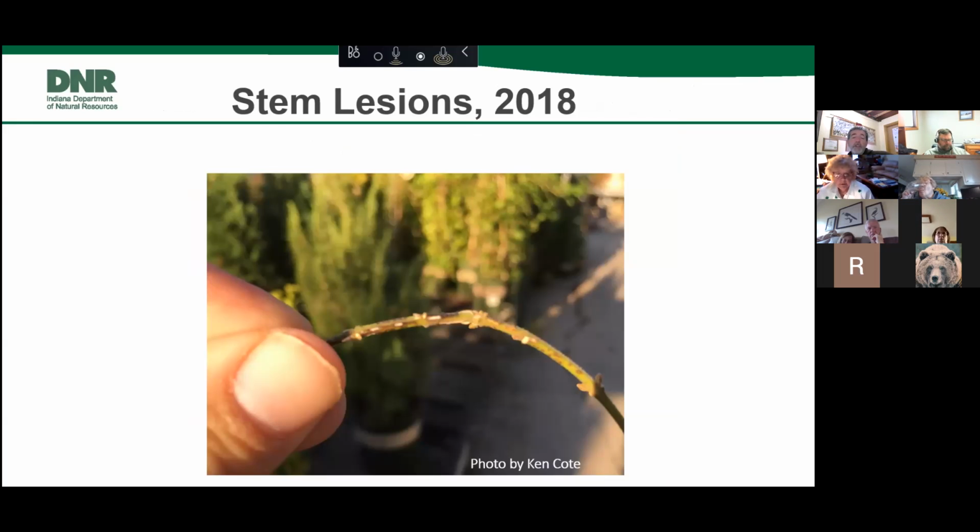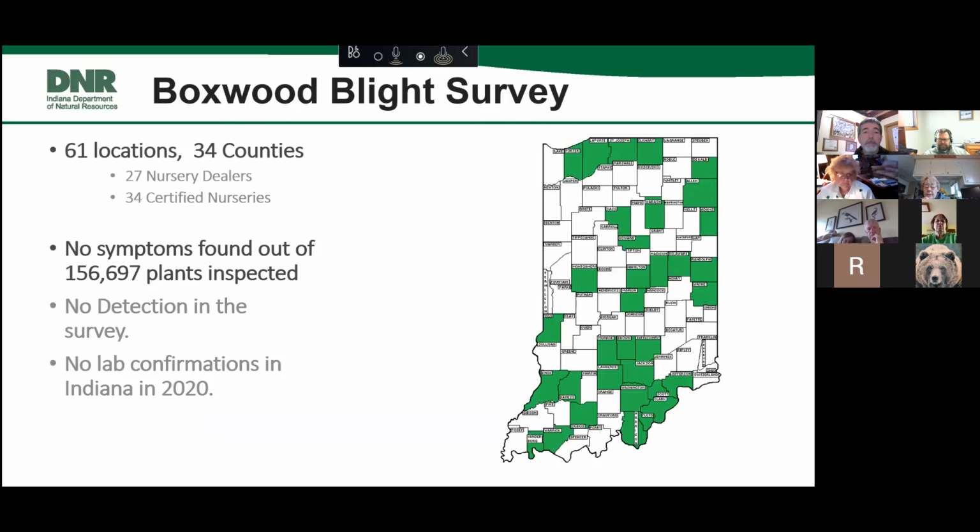Usually you get stem lesions. I don't know if you can see this very well, but you can see this black stem lesion on this boxwood stem. And a lot of times what'll happen is you'll also get small black lesions on the leaves as well. That then starts to spread throughout the leaf tissue, and those leaves will then drop off. As those lesions on the stems start to girdle that stem, you start to get death in the stems and eventually death of the entire plant.